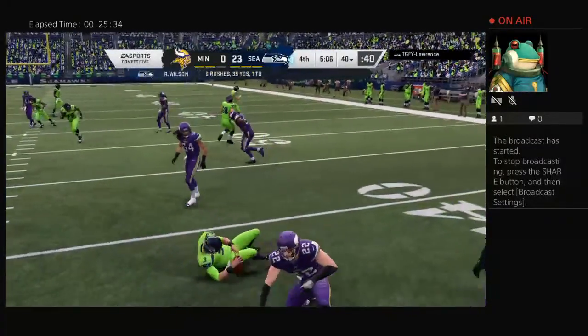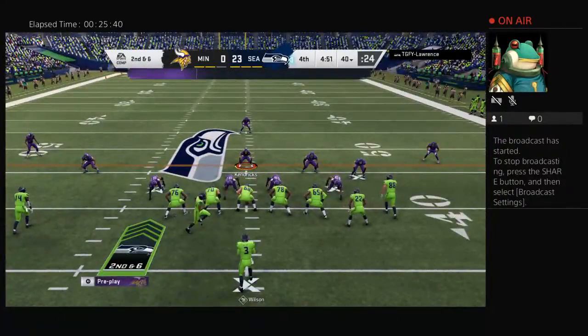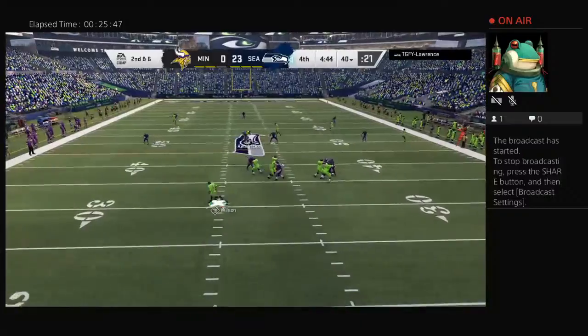And he'll get this up to about the 40. Give him 4 yards there on the first down keeper. A gain of 4. It's now 2nd and 6 at the 40. From the 40 now on 2nd down.